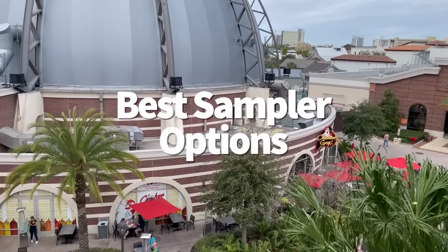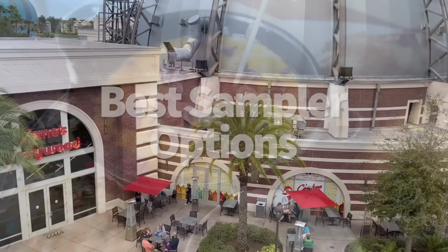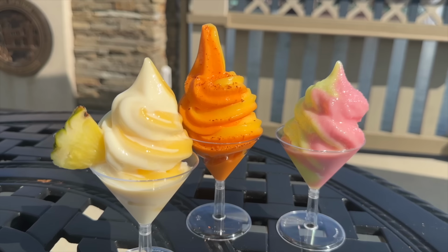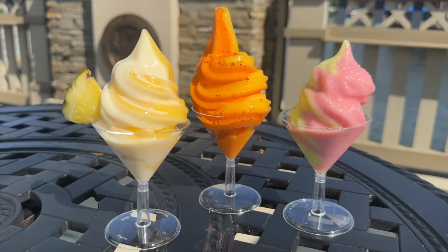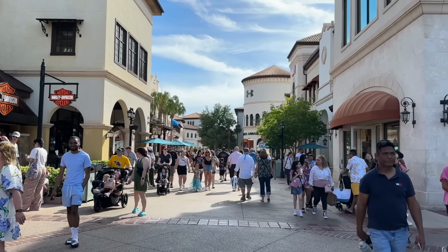Now, this next category is a little weird. We're going to talk about best sampler options. I think samplers are a great way to spend your Disney World dollar because that way you get to try a bunch of things all at once. You don't necessarily have to choose just one item. You can try a bunch of them in smaller portions.